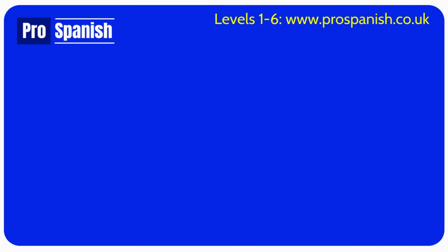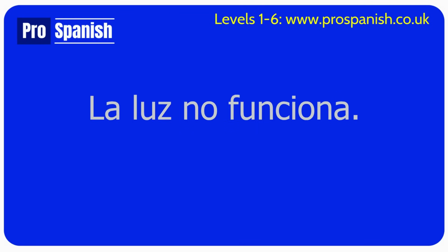We're just going to start off with a very useful and simple Spanish phrase to say the light doesn't work. La luz no funciona. La luz no funciona. The light doesn't work. The light no function. And in Latin America, the th sounds will be pronounced like an s. So it would be la luz no funciona. That's Latin America, and in Spanish, la luz no funciona.